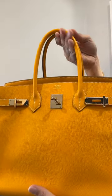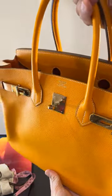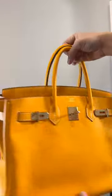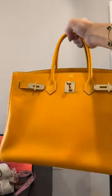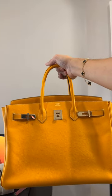I'm confident that you are getting a good price. This is $20,000 everywhere. The color on this one is gorgeous. Even the inside of this one is mango on the interior, kind of a darker shade of yellow, and it's full Epsom leather. When you talk about insurance or reselling it, you need to insure this for $20,000, because you can't get this for $10,000. It's a very, very nice bag.